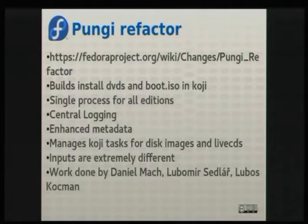Pungi is taking over the management. So we had a bunch of shell scripts that would fire off live CDs. Pungi does all of that as part of the config file.